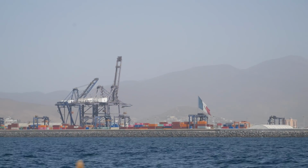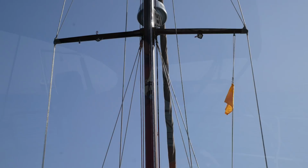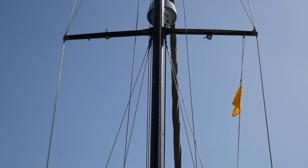Back there you can see that giant Mexican flag. We are coming into the port area here in Ensenada. Got our sails all tidied up and put away, dock lines out, fenders out, flag up, and we are going to head on in.